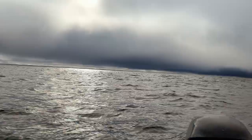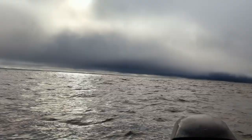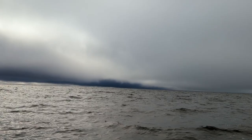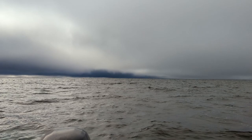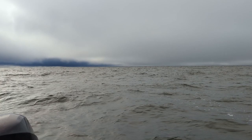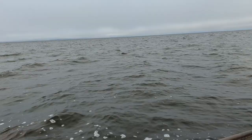This little storm here brewed up. It kicked up some whitecaps for a little while, but I've gotten around it. It looks like I'm going to leave it behind, and I've got about 20 more miles, and I'm going to go ahead and set up my camp. But everything's good in the boat.